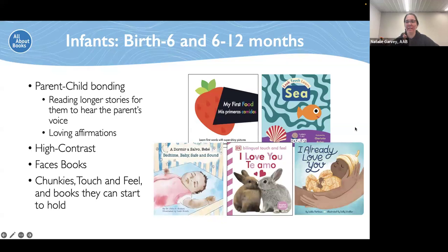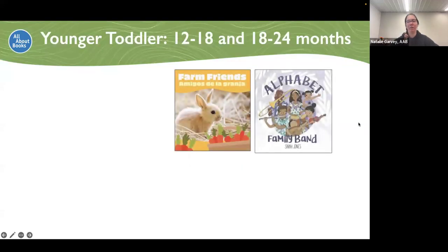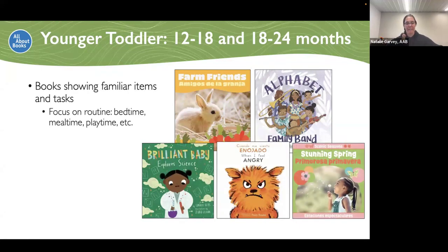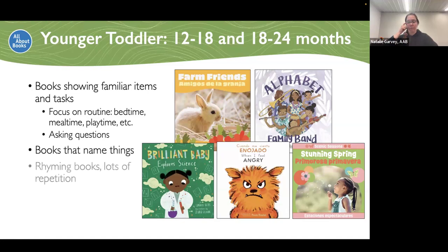So moving on from this age, we go into that younger toddler, which is the 12 to 24-month age. And this is where you can start focusing on books that are naming objects or animals or people and things that they see in their everyday lives, because it's allowing them to start naming objects that they regularly see or hear you talk about. Toddlers at this age are also starting to categorize items by colors, shapes, size, and this includes people. So people with blonde hair, brown eyes, black skin, white skin.